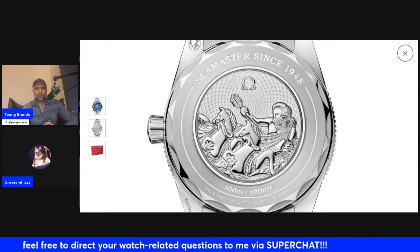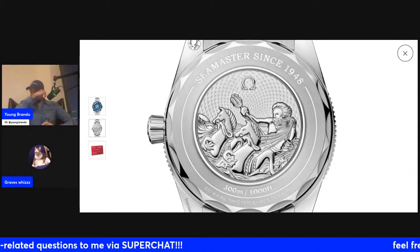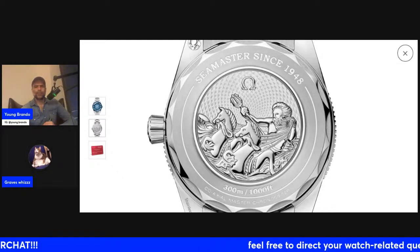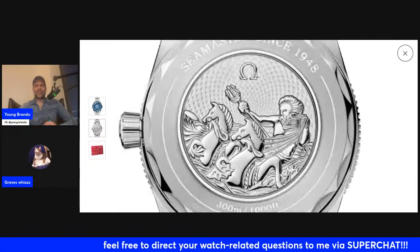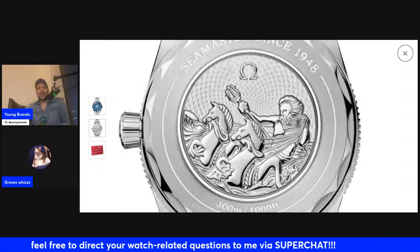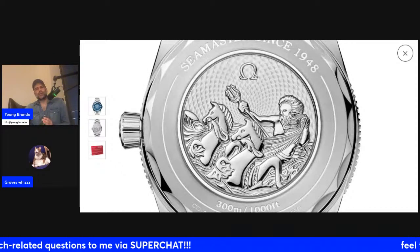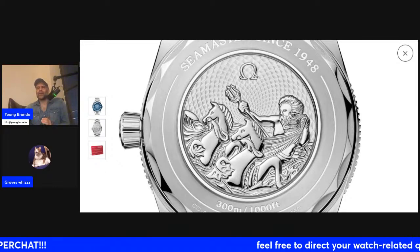What do you think of the case back? Do you think it adds value to the watch, or is it something you could take or leave? No, look, I'll put it this way: it's not foreign to Omega, right?